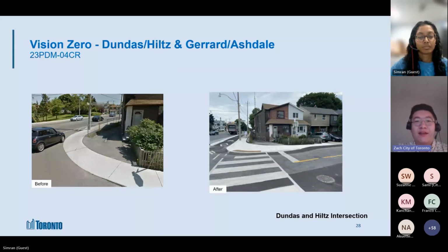Additionally, at this particular intersection, you can see that we also did a series of curb radius improvements, quote unquote bulb outs, which were constructed in this intersection along with new pavement markings. In the picture on the right, you can see the extension of our new permanent concrete barriers and new refreshed pavement markings to go with that. So that's it for this one. Next slide, please.